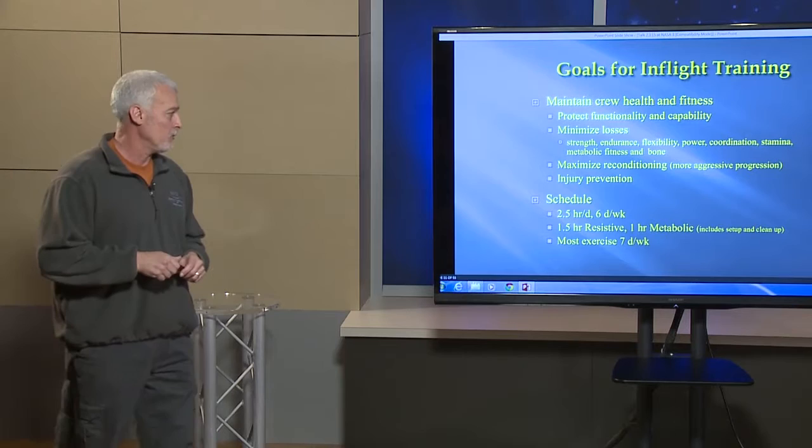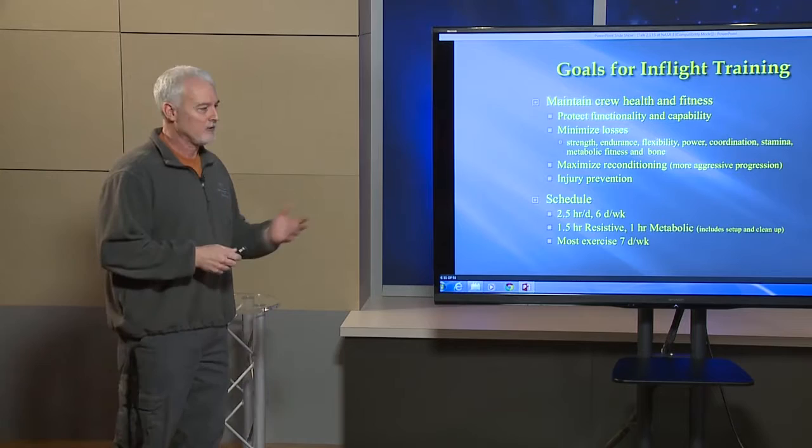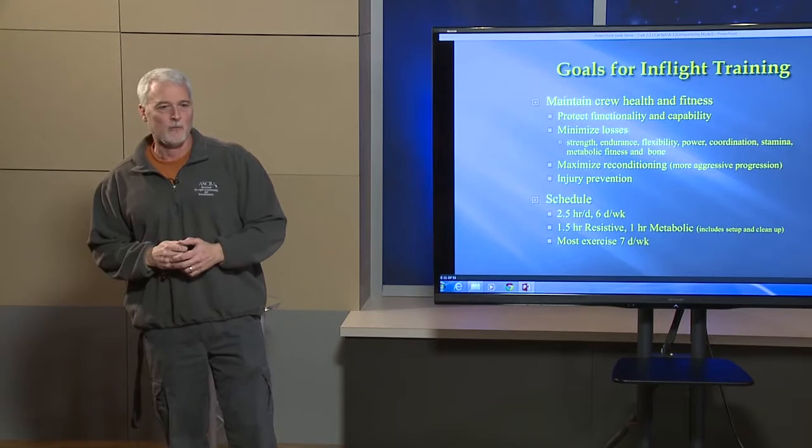Okay, we spend 1.5 hours on resisted training and about 1 hour on metabolic training. That includes setup and cleanup. So they're not purely exercising for 2.5 straight hours. Actually, some of them do, but for the most part, no. And most do exercise 7 days a week. It's only scheduled 6 days a week, but most of them do exercise 7 days a week.